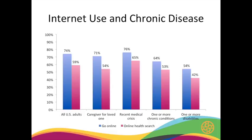So the first thing about being patient-centered is understanding what patients are actually doing. And so let's look a little bit more at internet use, but for patients that we care a lot about, which is patients with chronic disease or disabilities. And there it's a case of the glass being half empty or half full, depending how you think about it. Whereas 90% of people are going to be online, what you'll find is that, particularly in the red bars, people actually doing health searches, searches related to health-related topics, whether they are in the general population, whether they're a caregiver, whether they've had a recent medical crisis, have a chronic condition, or one or more disabilities, you start to see that this number that was 80 or 90% is now more around 50 or 60%, or sometimes less than that.